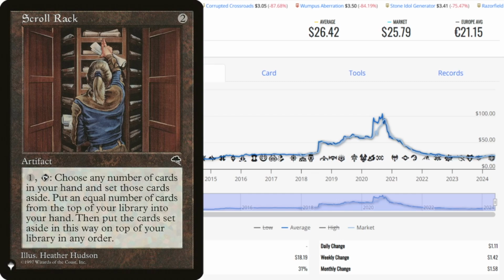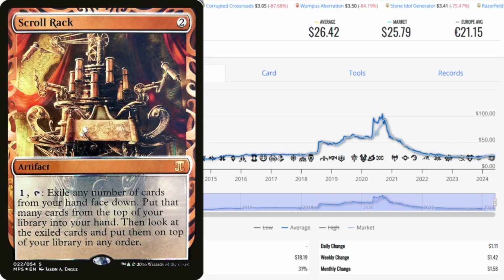But I like the idea that Scroll Rack has been reprinted because it has kept the price low. Okay, this Scroll Rack version, of course, is a Kaladesh invention. It's not my favorite artwork. I love the border, as always. I hated that they reprinted it.